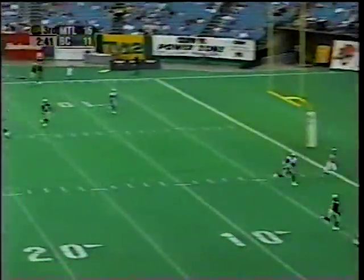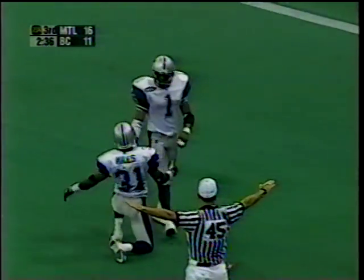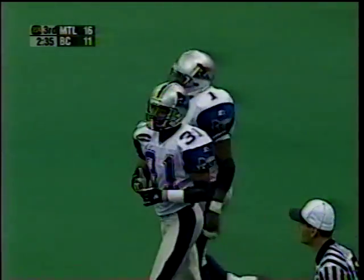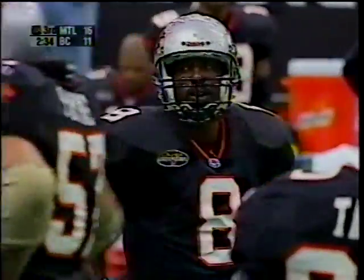Barrett airs it out. Wants Eddie Brown, but the closest to it is number 31, Baron Miles. Incomplete in the end zone. A flag on the play. And it goes against the Lions.